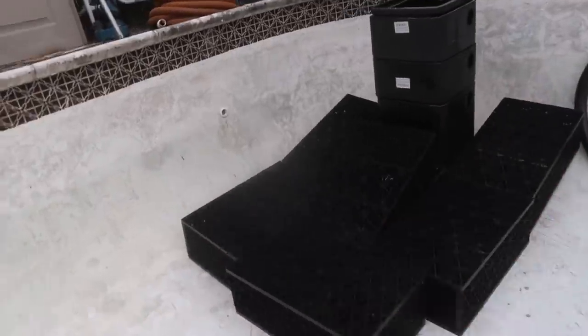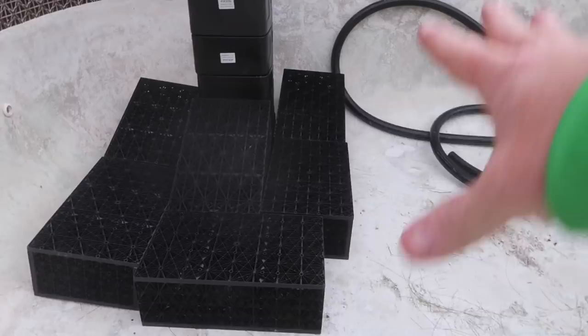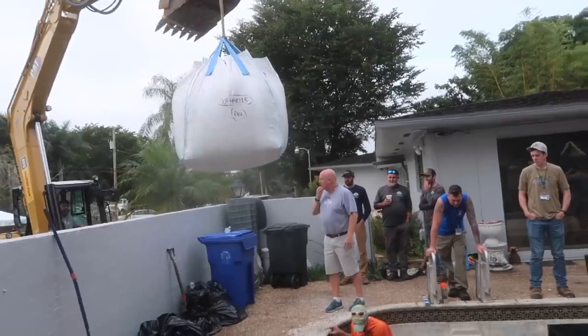This is gonna be our pump area. You can see we've got things roughly laid out here. We're gonna have to do something to retain all of this, which will make more sense in a second.